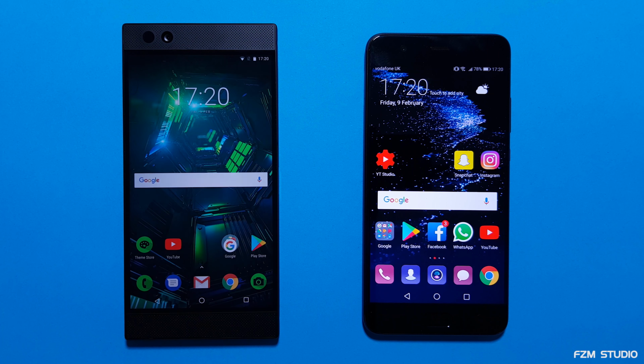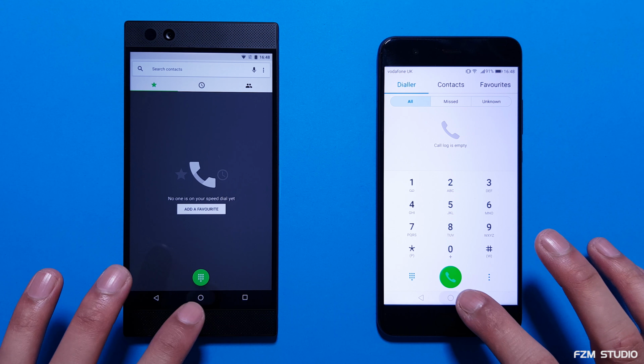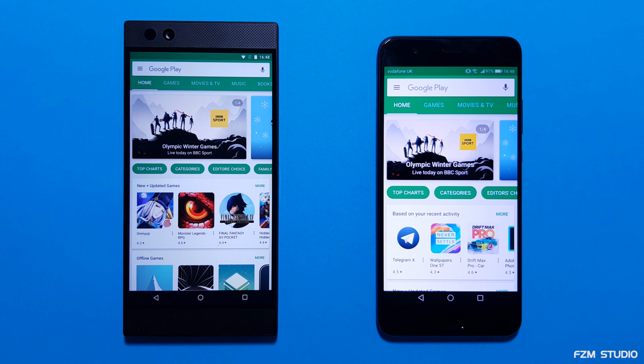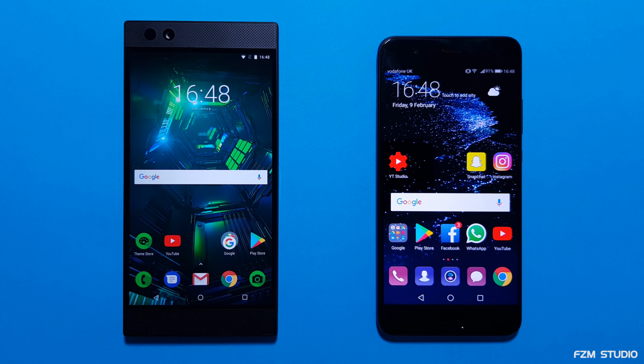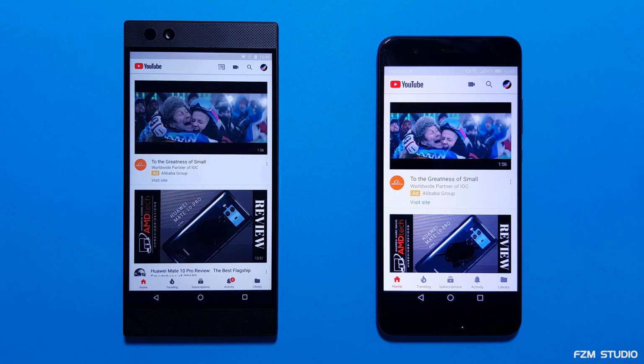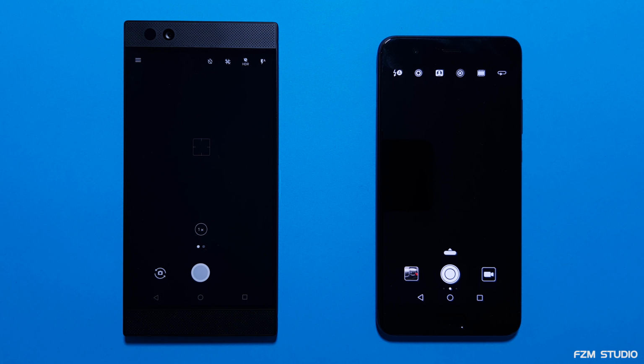Nice. Round 2. Let's check out the speed of the apps. Let's go. Let's begin with the phone dialer. Neck and neck. Play Store. The Razer phone. Let's go to YouTube. P10 Plus was faster. Okay, camera. I'd say the P10 Plus.